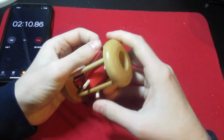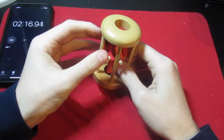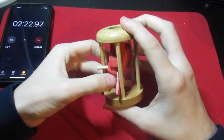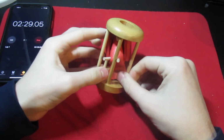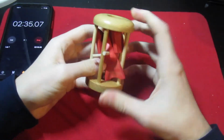Honestly, I thought today, if I was gonna record it all, that it was gonna be like another 30 minutes. Dude, I'm shaking right now because I'm just so ready to get this thing solved. And oh my God. The wings are again in the way.